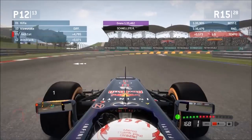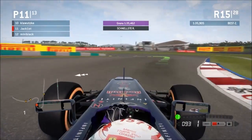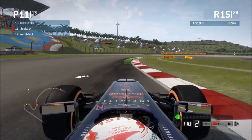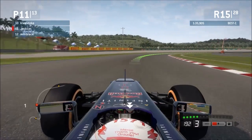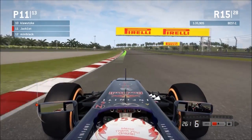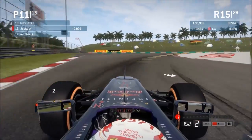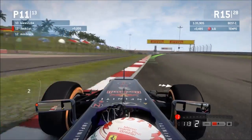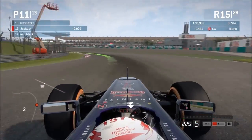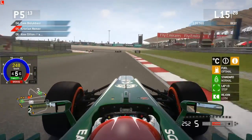Jack First, though, is defensive. He's going to have the inside line, but Mini Black coming at him from the outside of turn 1, and he's alongside him. He's going to have the inside line for turn 2. Jack First has to yield, but he gets a better run out of turn 2, and Jack First stays ahead of Mini Black after those first couple of corners. But Mini Black is coming back at him. He must have used some KERS as he's got the inside line now for turn 4. There's a little bit of contact between the drivers, thankfully no spinning or anything, and side by side as they come out of the corner, Jack First gets a better exit, and he's going to hold on to that position once again. Incredible racing here in Malaysia.